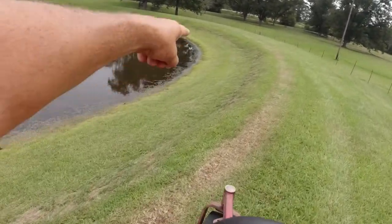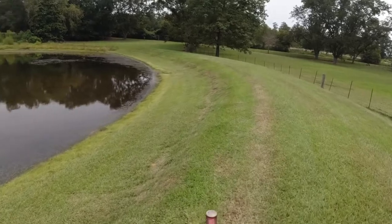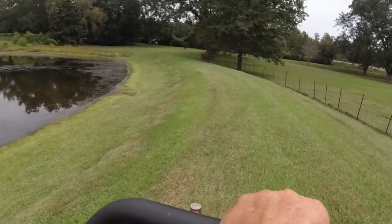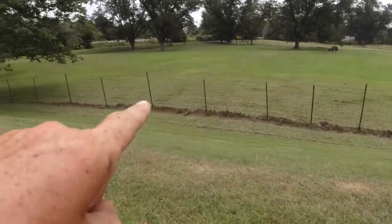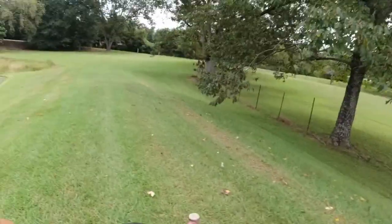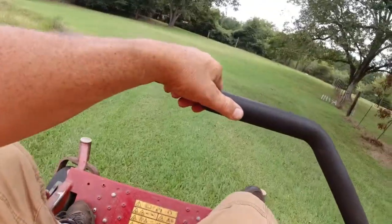Got all this, and I put a mower in there, y'all. I know during the winter time I can't, but right now with the water being down that low, that saves my guy from having to weed eat. I don't do a lot of spraying around bodies of water, but I do spray everywhere else, like the fence line right here. I spray all the fence line and everything. And so yeah, we cut all of this right here.